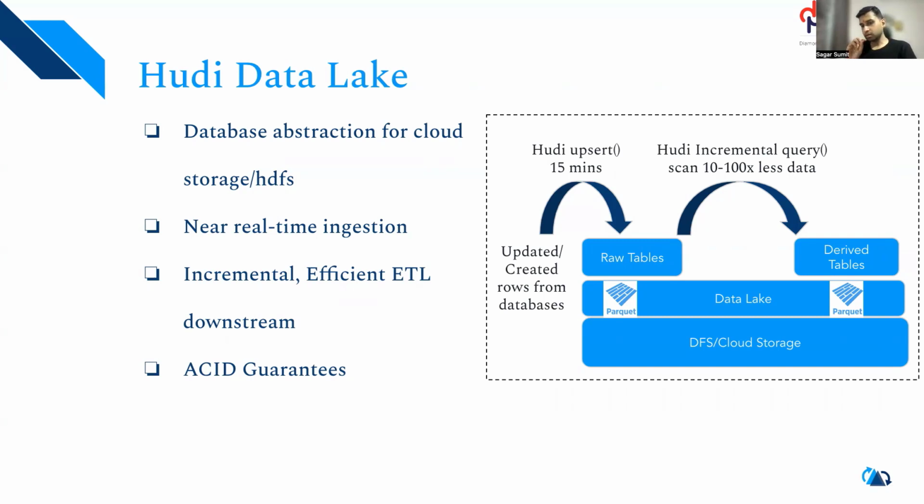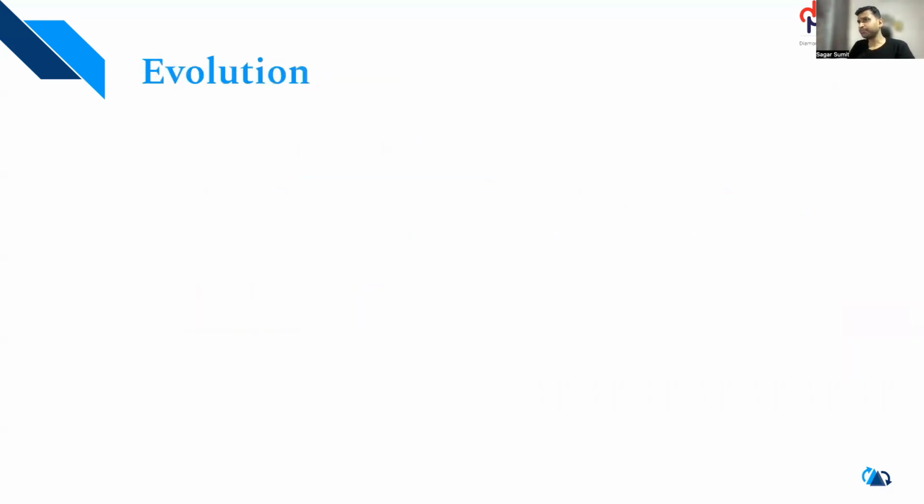And there was nothing really helping with near real-time ingestion. Essentially, you had to do batch ingestion. There was no other choice. So Hudi brought this incremental ETL with ACID guarantees, as we'll look into.